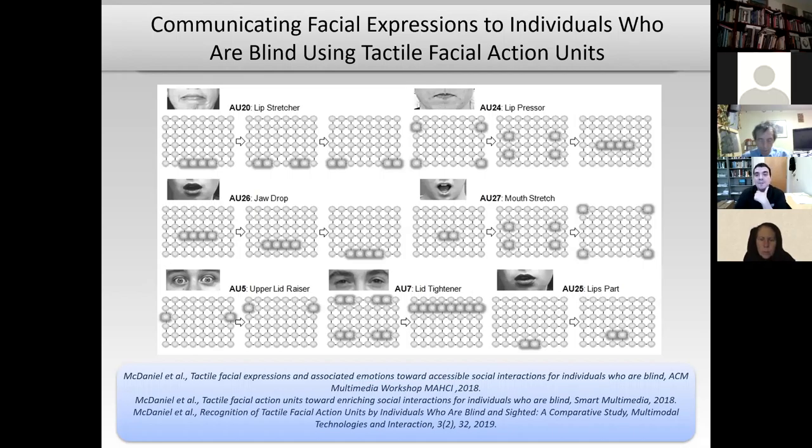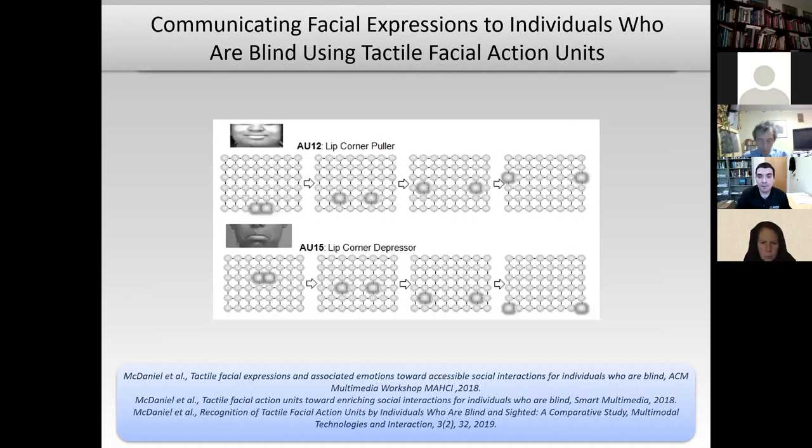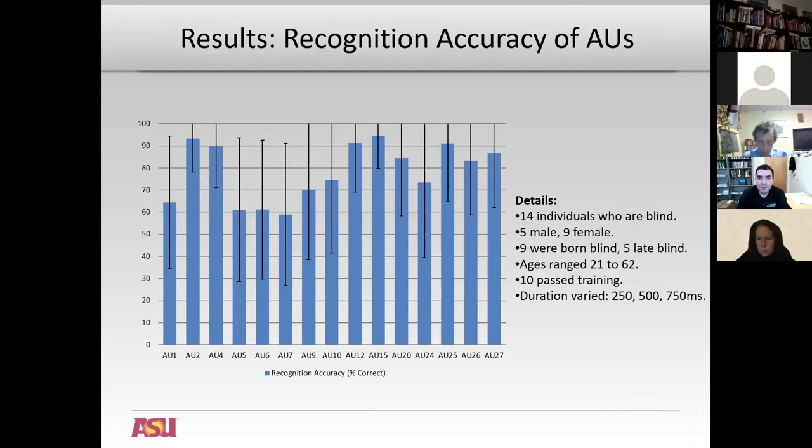So this is the mapping that we went with. And then a couple more here. Lip corner puller is basically your smile, and then lip corner depressor is basically your frown. So that's an overview of the patterns we used.